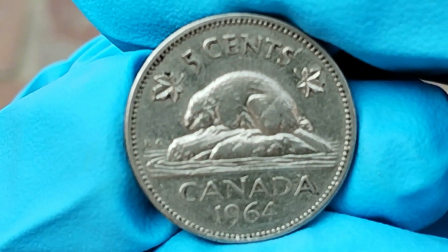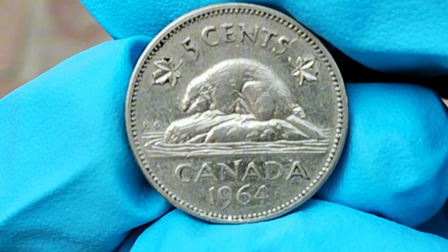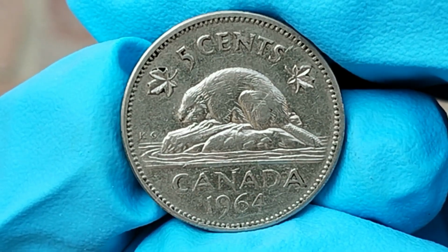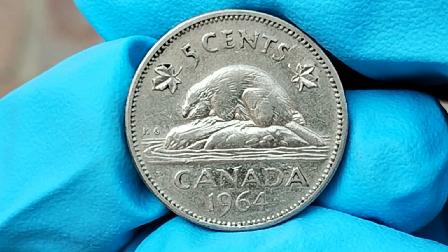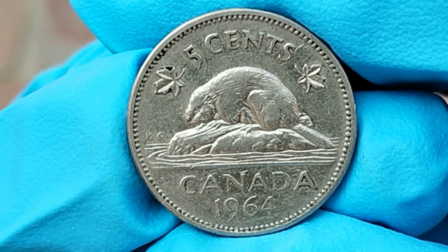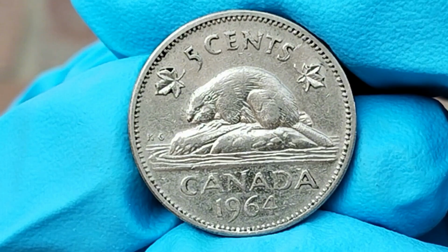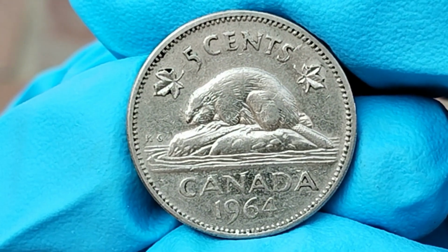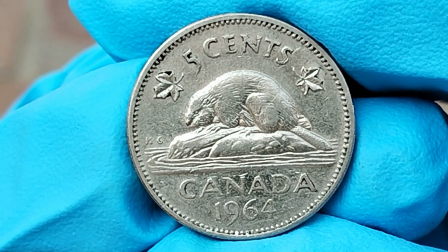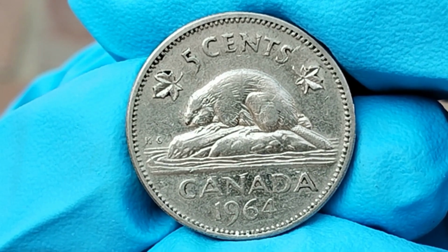The 1964 Canada 5-cent coin features an iconic design. On the obverse, we see the profile of Queen Elizabeth II, designed by renowned engraver Arnold Machin. The reverse showcases a stylized beaver, an emblem of Canada's wildlife and industrious spirit, representing the country's rich fur trade history. Minted in nickel, this coin was produced in large quantities, but the surviving examples in very good condition are quite rare.